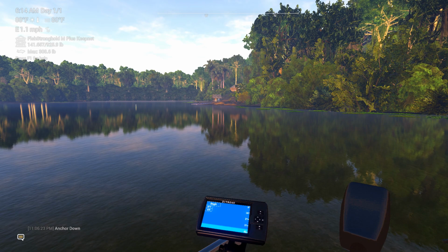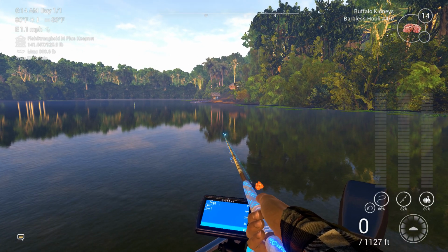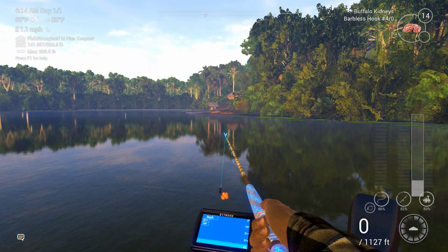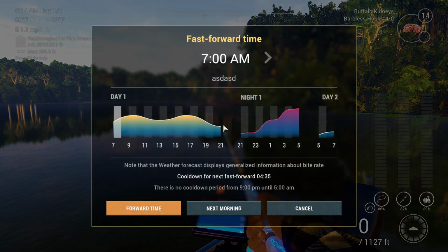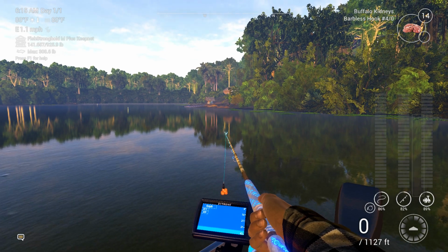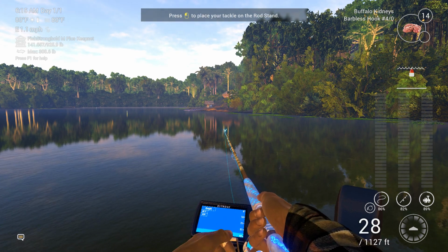Now I'm going to use my third rod, which is a lot heavier. I've got buffalo kidneys on this, with a 4/0 hook. I am going to advance time a little bit. Well, no, I think we're good. Let's just try it. Peaks are kind of... Well, shoot, that was a terrible cast.